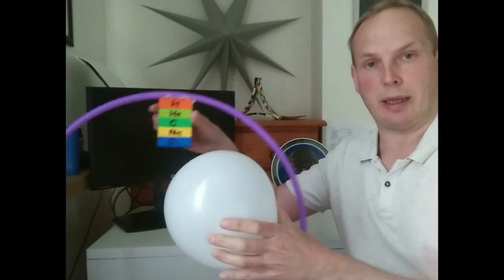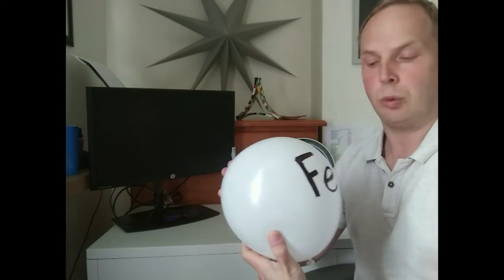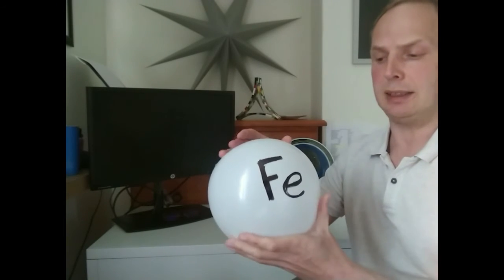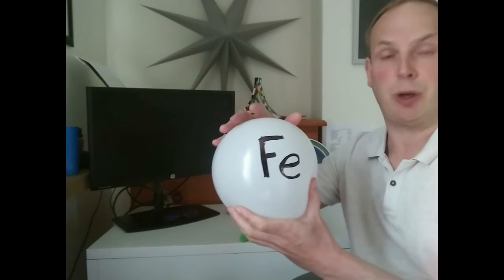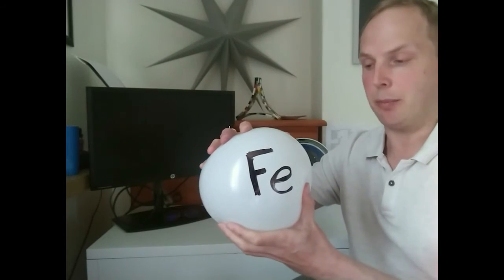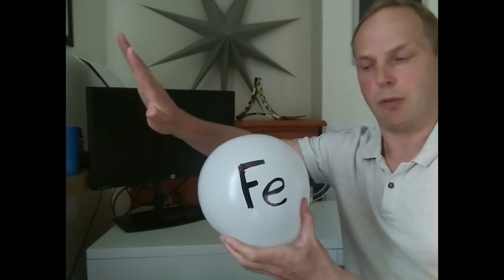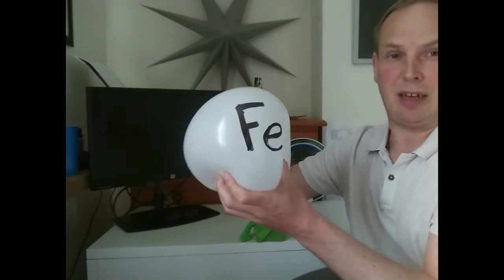Now, this all goes very well until we get to the fusion of iron. Once a star begins to fuse iron, it's in big trouble. This is because it no longer creates energy. In fact, the fusion of iron requires energy for it to happen. So there's no equilibrium anymore because there's no energy being forced outwards, but there's still the huge amount of gravity being forced inwards. So the inevitable happens.